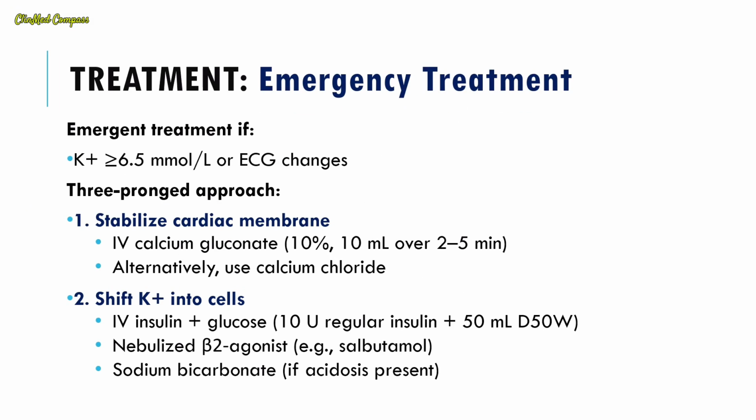Let's take a look at the treatment of hyperkalemia. If potassium levels are above 6.5 millimoles per liter, you start emergency treatment immediately. We follow a 3-step approach in this emergency treatment. The first thing to do is to stabilize the cardiac membrane by giving IV 10% calcium gluconate, 10 ml over 2 to 5 minutes. Alternatively, calcium chloride can be used.